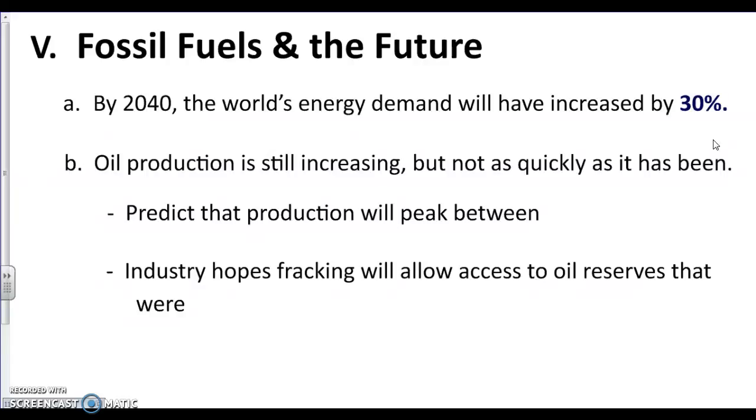Oil production right now is still interesting. We're getting more and more out of the ground, but it's not coming out as quickly as it has been. So there's that to consider. We need to think about that. The predictions for the market are that we will reach our peak production, so the most that we can get out of the ground at one time, between 2014 and 2020. We're right there, guys. We're right in the middle of that at this time.